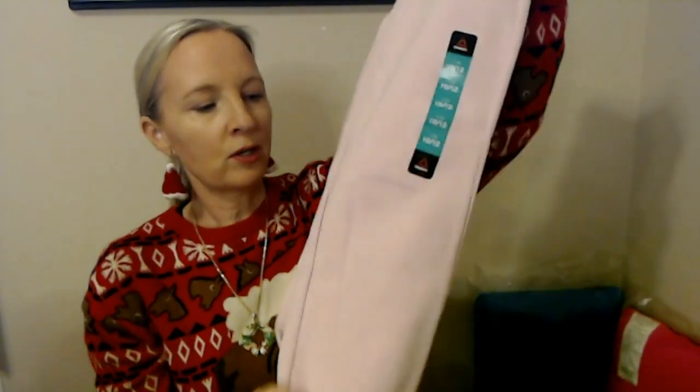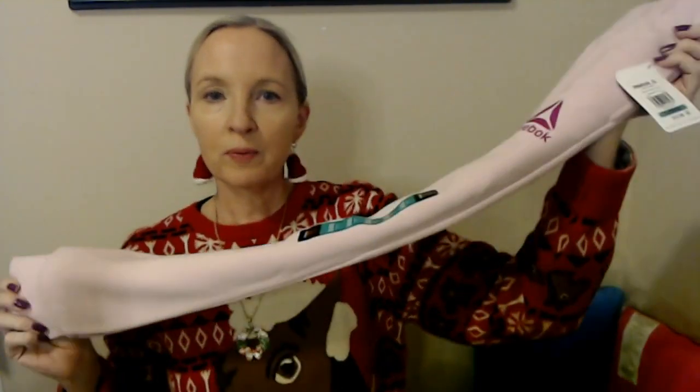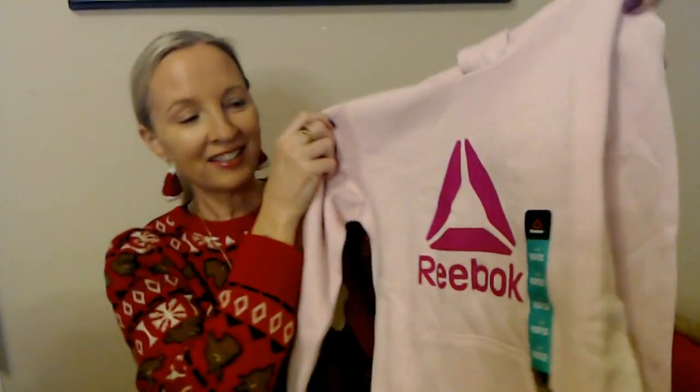Okay, now these are for the 10-year-old. It's a pair of Reebok sweatpants. They're just a basic light pink color here. And they just have the little banded bottoms down at the ankles. And to go with that, I have a matching hoodie. Look at that. This part here is kind of a fuchsia color, so it's darker than the rest of the hoodie.